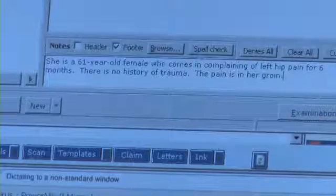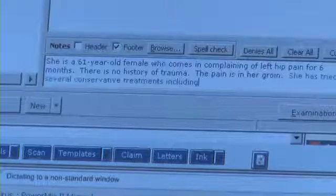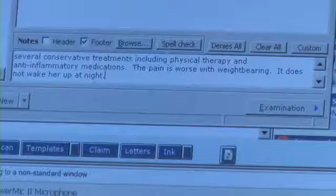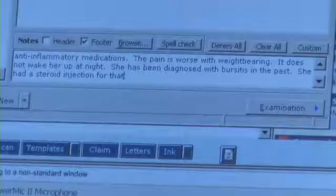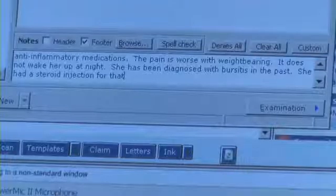each individual patient encounter. She is a 61-year-old female who comes in complaining of left hip pain for 6 months. There is no history of trauma. The pain is in her groin. She has tried several conservative treatments, including physical therapy and anti-inflammatory medications. The pain is worse with weight bearing. It does not wake her up at night. She has been diagnosed with bursitis in the past. She had a steroid injection for that, which only helped the symptoms on the lateral aspect of her hip. She continues to have groin pain.